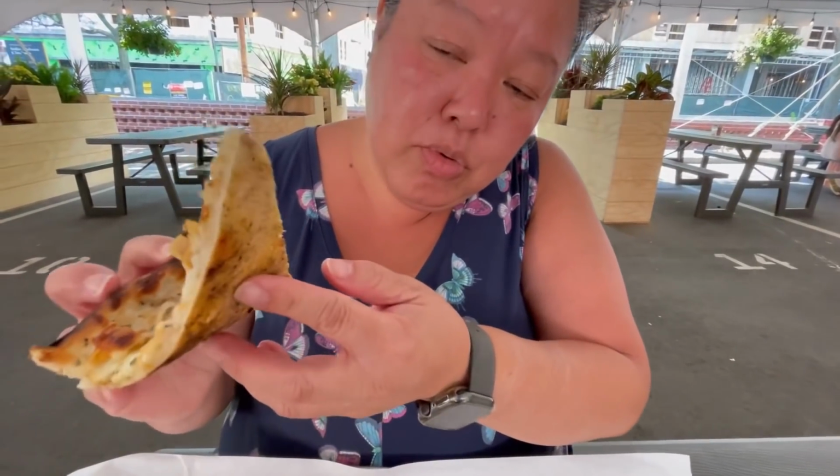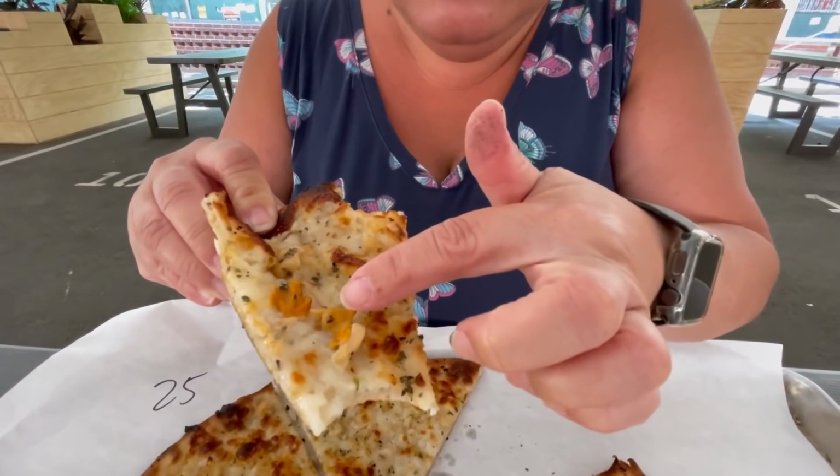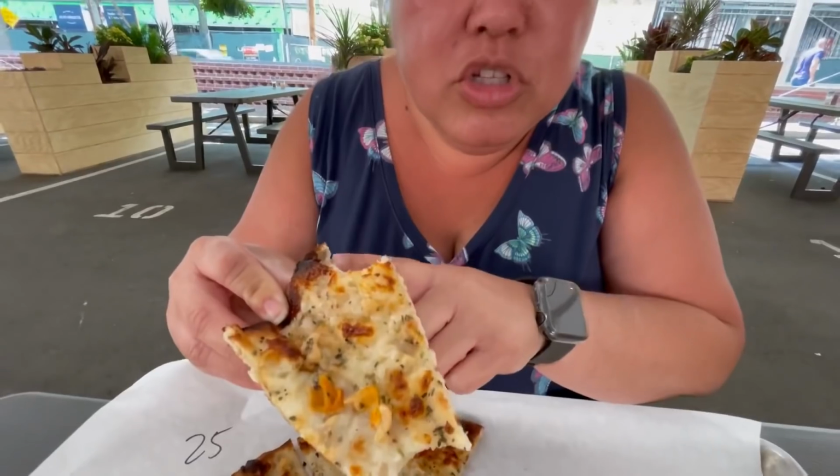That great crust. Tastes like a clam pasta without the pasta. There's no sauce. It doesn't need any. Just the cheese, really good cheese, the big pieces of clam, that really good char on this crust. Clams really taste like clam.